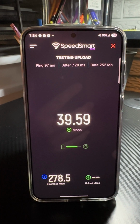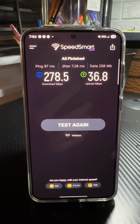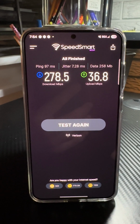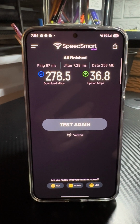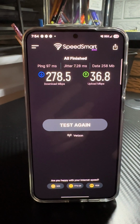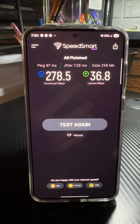We're in the lower level. We've got the cinder walls, super dense. I'm not too far from the window, but this is definitely better performance than I was getting with my S24. So you're getting better cellular performance if you upgrade from an S24 to an S25.